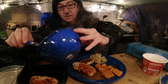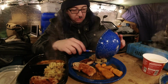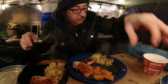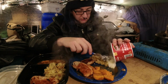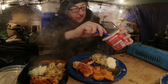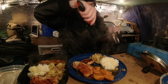In here, some stuffing in here, more stuffing here, more stuffing there, and more stuffing there. Oh, oops. And we got the mashed potatoes, same thing. There, there. Oh, that's hot. And we got the squash, that unfortunately I burnt a little bit on the bottom, but that's what I get SOS pads for, I guess.